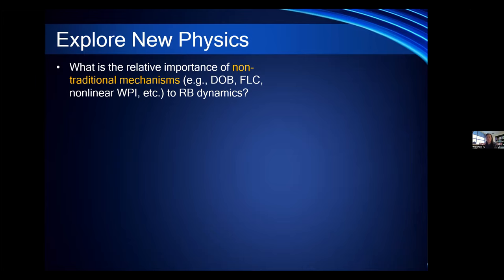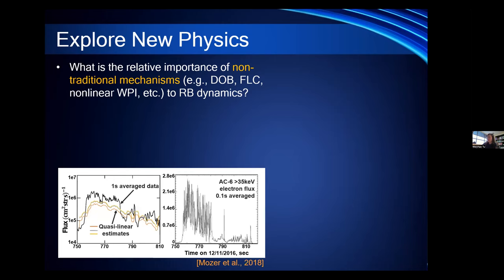So I put an example here. This is just a paper showing that some other mechanism may be important. On the right, this is the observation at low Earth orbit. You can see this burst on a very fast time scale, hundreds of milliseconds. This very fast burst of precipitating electrons at low altitude, we call a microburst. We try to understand what they are, because this can be important to the loss of particles through precipitation.